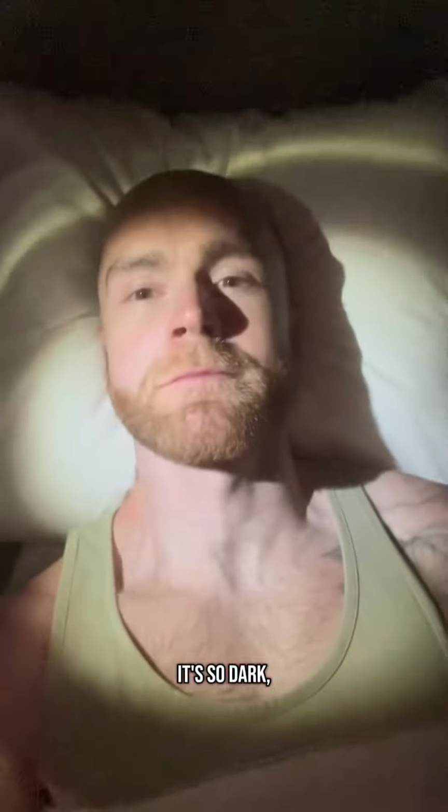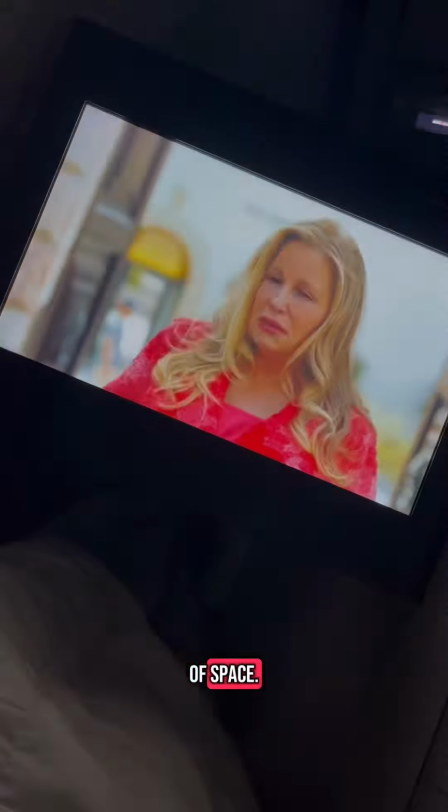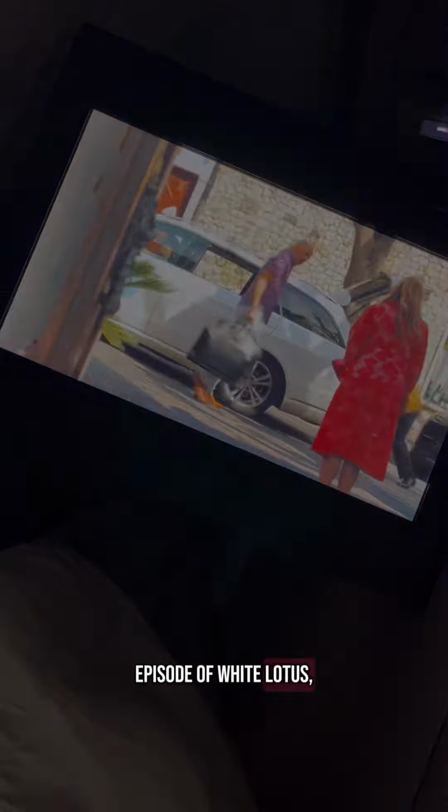It was then getting pretty late and I was ready to try and get some sleep, so made up the bed. I don't know a good way of filming the bed when it's so dark, but this was comfy with a great pillow and plenty of space. Just enough time for one last episode of White Lotus, and then it was time for bed.